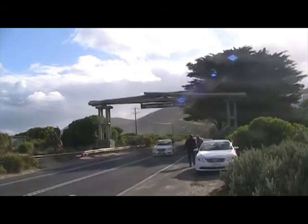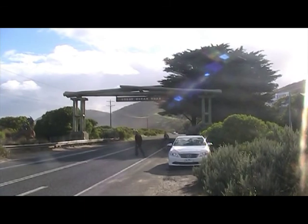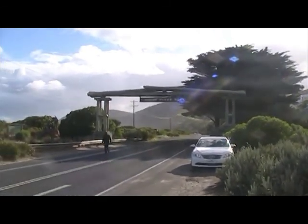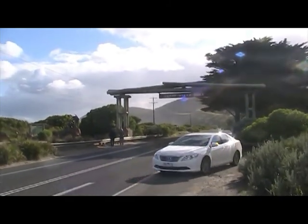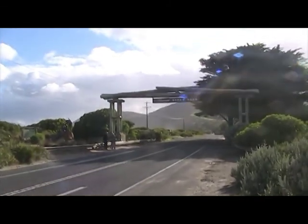Yeah, so it's Saturday afternoon, it's nearly 6 p.m. We're at Eastern View, which is between Fairhaven and Lorne. And that's Tim and Clinchy at the Log Arch. Not the original Log Arch because it's been burned down a couple of times.